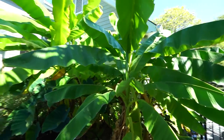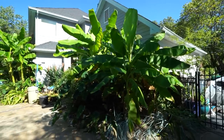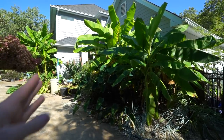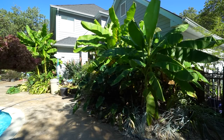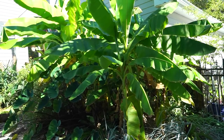This is gonna sound weird, probably going to be surprising to some people, but I've been looking at this spot all summer, like between this banana tree, this clump right here, and this clump. And I'm debating maybe doing away with this banana clump next year.